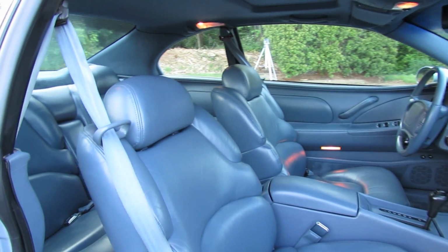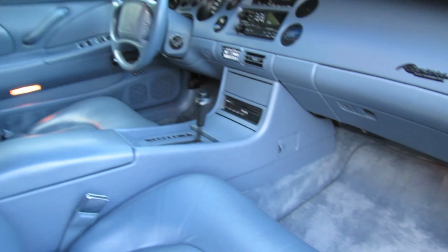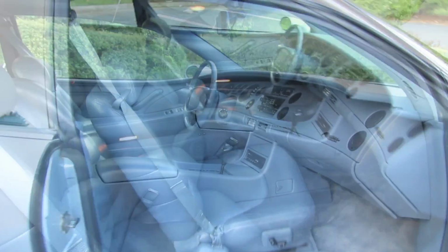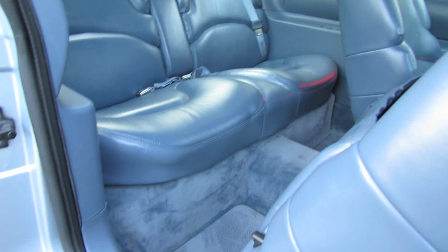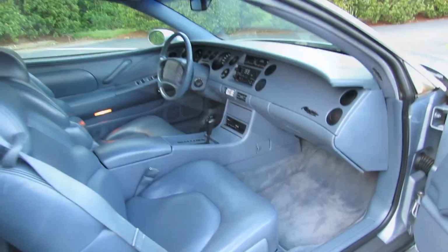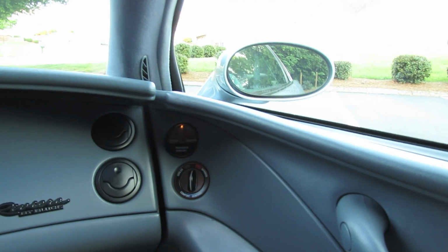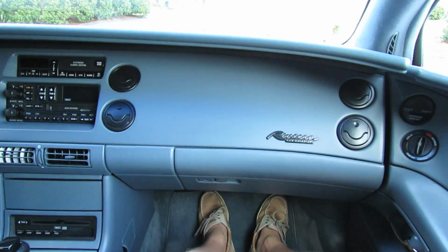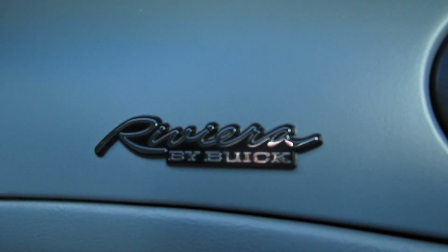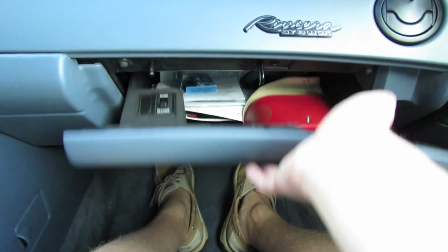Same power adjustments for the passenger seat that you find on the driver's, except minus the lumbar. It's also got a pretty nice sized glove box. Perfect for just about any everyday item.